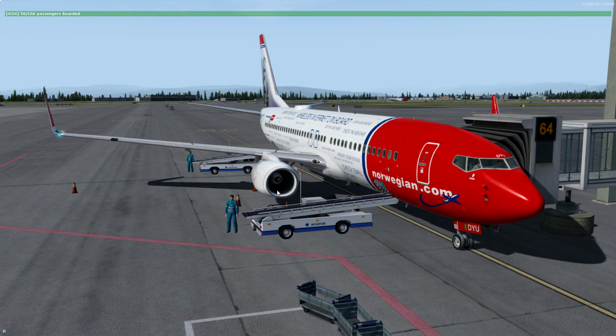Scandinavian 496, request taxi. Scandinavian 496, taxi via Lima and Sierra to holding point, runway 19 left. Lima Sierra, Scandinavian 496.